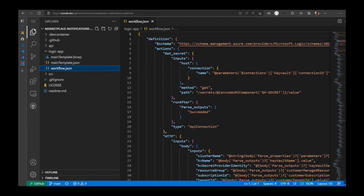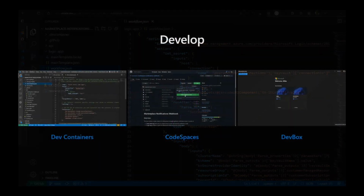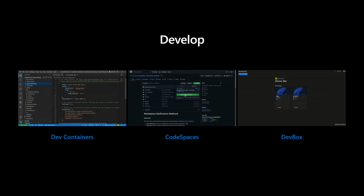And then we've got some of the innovations in the kind of develop category, if you like. And I'm going to talk about these. I'm going to demo some of these later on, so I won't talk about them too much just now. Dev containers, fantastic for creating isolated, repeatable development environments on your desktop. Code Spaces is the kind of taking of that and doing it in the cloud.